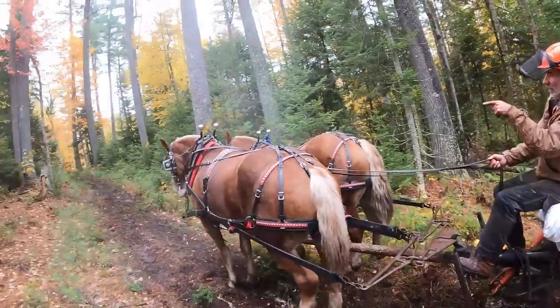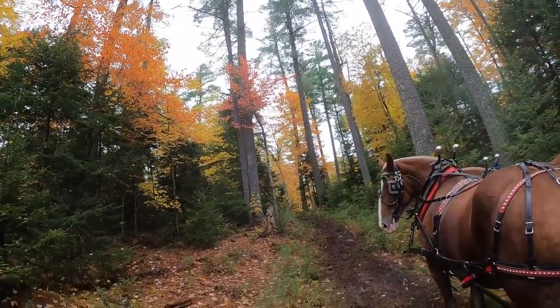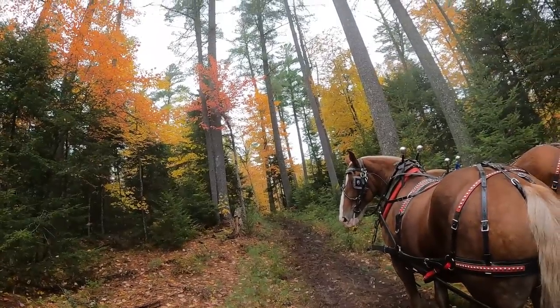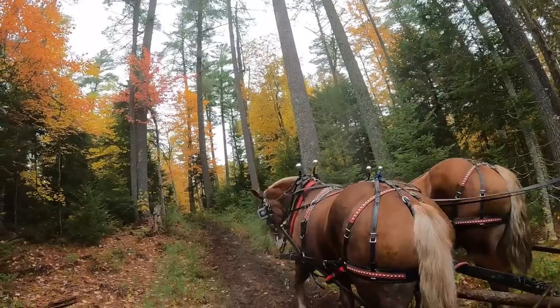So as you can see, it's a pretty steep little spot right here. This is not as steep as the regular trail is. I mean, this is steeper than the regular trail. So we can't pull huge hitches up over here, of course.